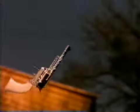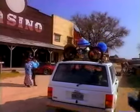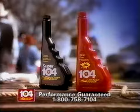You know you don't have to do this, Frank. A man's gotta do what a man's gotta do. There's a killer out there. Silent knock. Today you don't hear the knocks and pings that affect your car's performance. You just lose power. So long, lost power. Hasta la vista, hesitation. Let's take this herd north. Oh, Frank. Feel the power. 104 Plus Octane Boost.